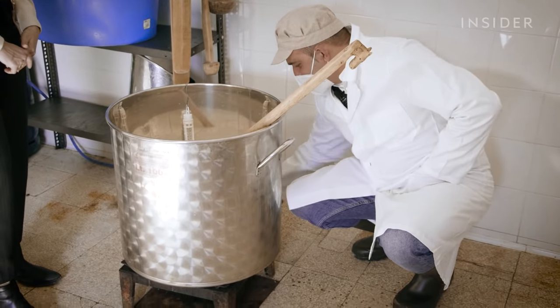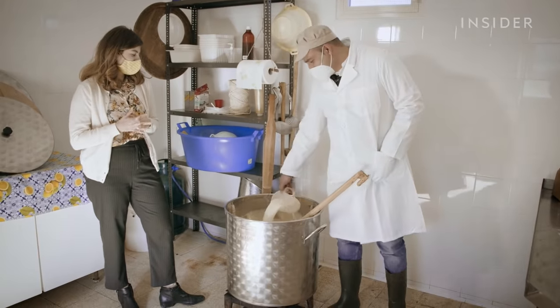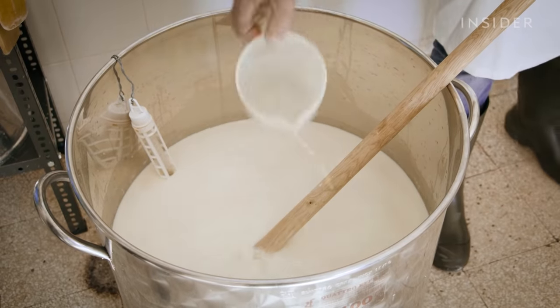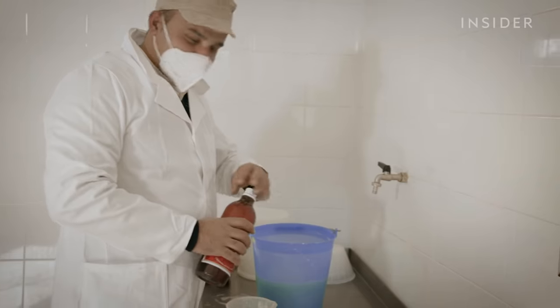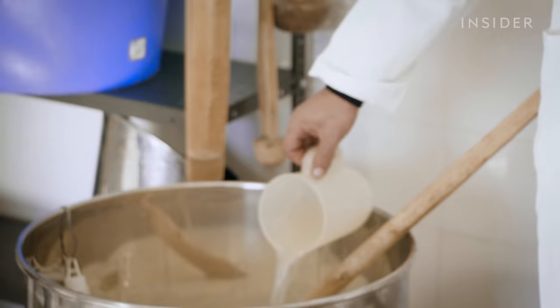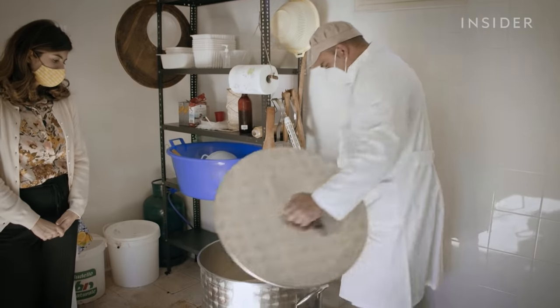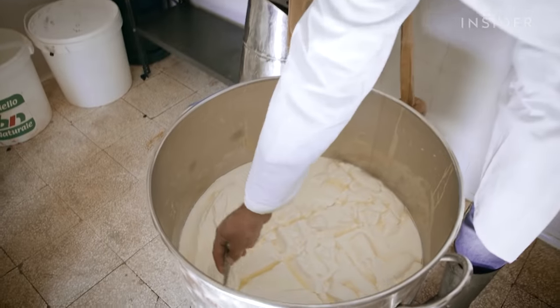Virginio heats up the milk to 40 degrees, enough to warm it up but still keep it raw, which is essential to make this type of caciocavallo. If the milk were to become too warm, it would scorch and kill off the unique flavor that the Podolica cow's milk brings to the special cheese. He then adds rennet and fermented whey from yesterday's production. And after 20 minutes, he starts cutting the curd. He aims for the size of a grain of rice.